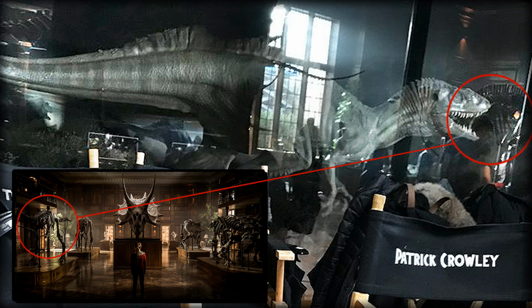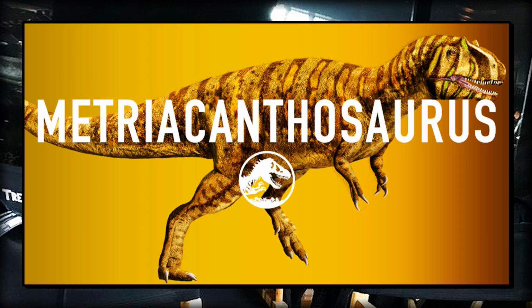However, we know that there was a Metriacanthosaurus embryo in the original Jurassic Park, and on the Jurassic World website they do have a page about the Metriacanthosaurus. I'm going to go ahead and show you the image of that as well. So Metriacanthosaurus does have quite a lot of leeway behind it, and what's really exciting about this, and I mentioned this in a past video, I specifically wished they would do something like this. This is kind of like a medium tier carnivorous theropod.